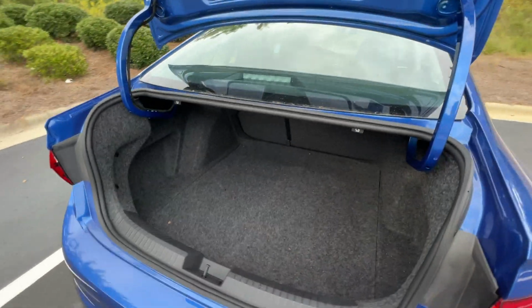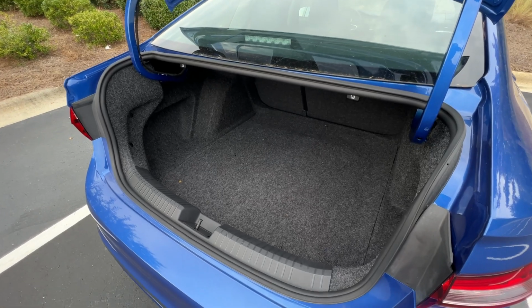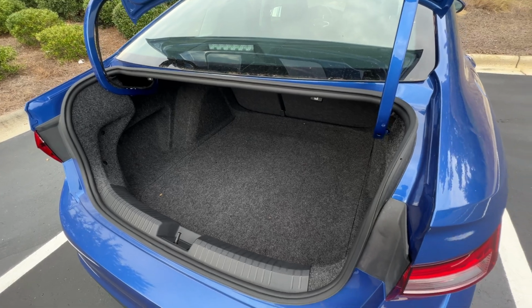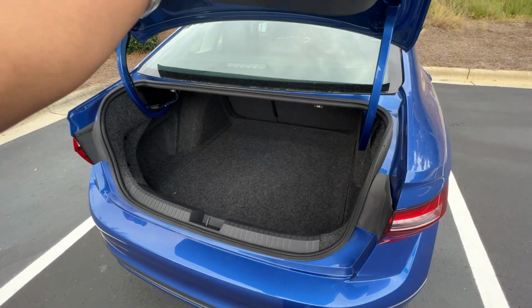But yeah, that's a look at the trunk. Very practical. You can fit a lot of things here. Yeah, I think that's pretty good for most families. Let's go ahead, close that up, and let's conclude this review.